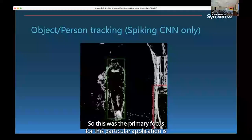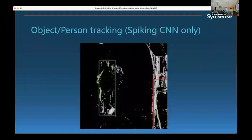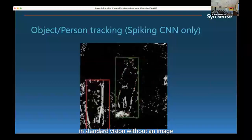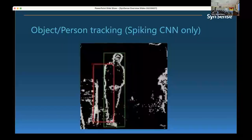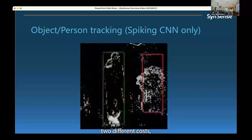This was the primary focus for this particular application because there are so many distractors. If you have a stationary camera, you don't have that, and this task is easier. I'll show that scenario next. But this one is a more difficult problem because you have distractors. The flip side is that this is the standard approach in standard vision processing. You have an image which comprises all kinds of things, and you still have to detect objects.